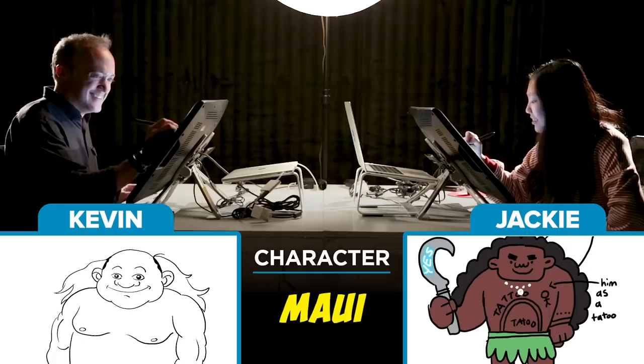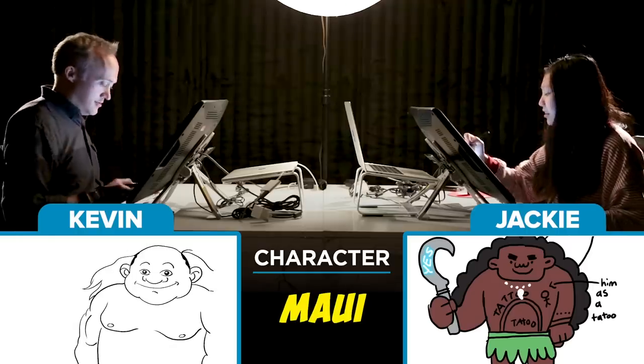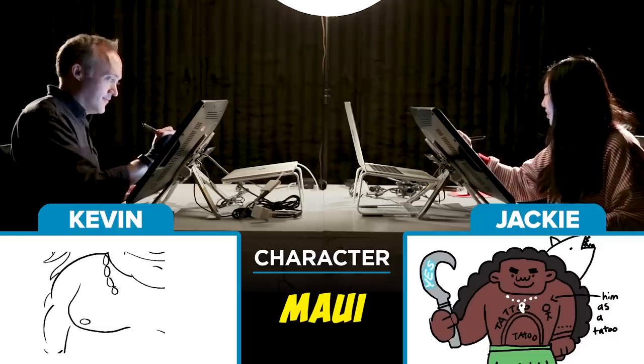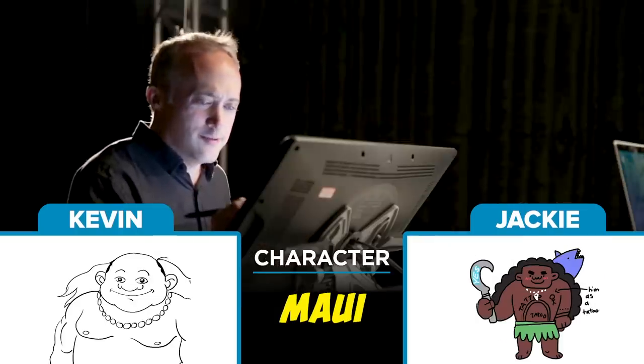No! He has like a necklace that he stole. Oh, that's right. He's got a puka shell necklace, right? Yeah, but he stole it from Moana. Okay, I don't care where he got it. I just don't care, drawing. I'm gonna make him shy. I'm gonna make him blush. I still got to color. I'm done.